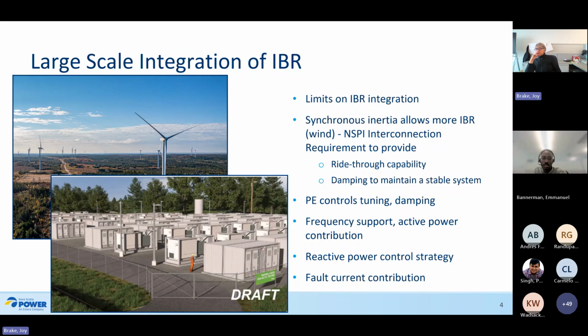So, large scale integration of IBR. We have this system, which was a traditional system. We started putting on wind because really that's what is available in Nova Scotia. And we reached limits about a decade ago. With the wind technology at the time, we could not increase IBR without getting to unacceptable levels of instability for certain contingencies. We were hitting where we were having to curtail wind.